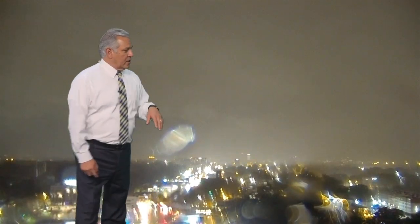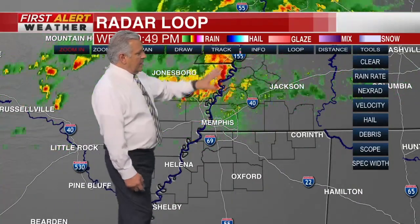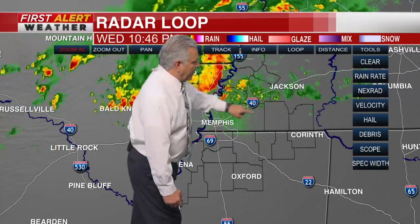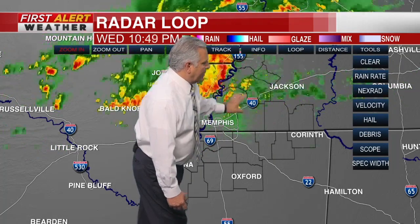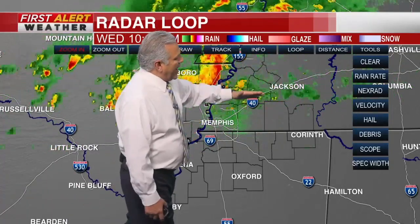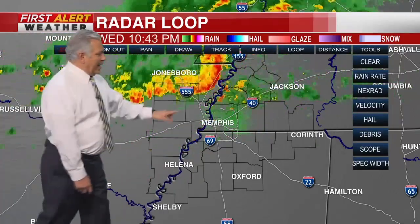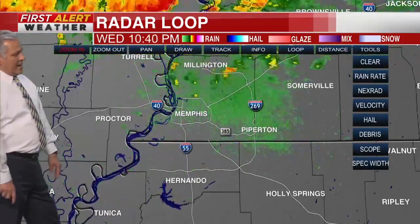Let's go back to our First Alert Doppler radar, and let me show you the line. It continues to progress to the east. No severe. The most intense portion of it is right there, now moving on through Madison and Crockett County. That is going to impact northern Fayette and Hardeman counties, but the stronger wind with this should remain right along and just to the north of the I-40 corridor. And again, in the Memphis metro, nothing severe, just heavy rain coming through.